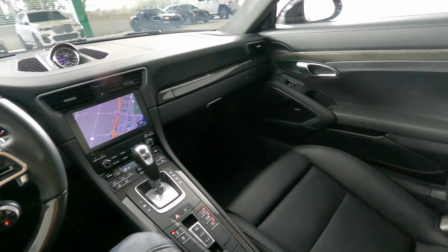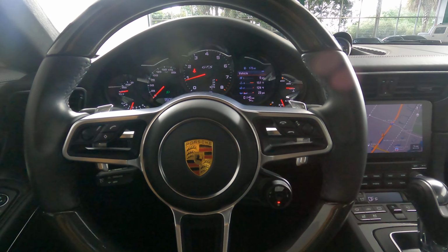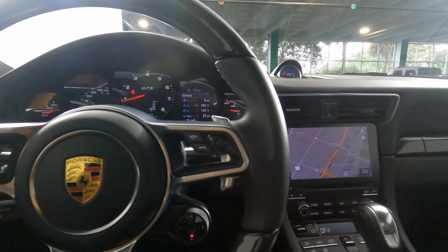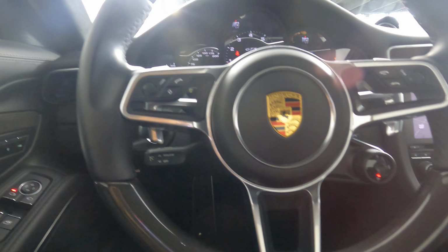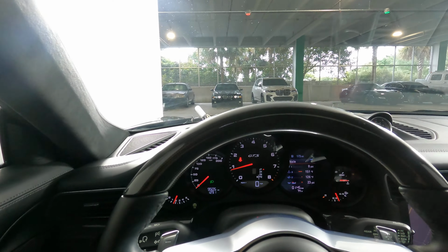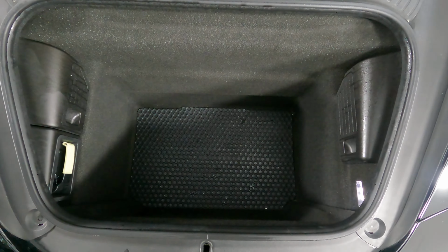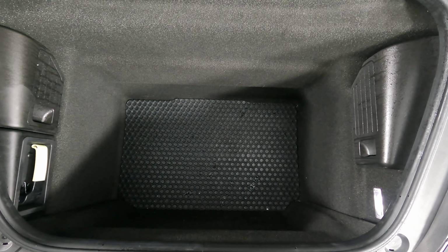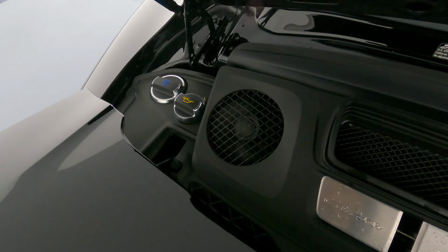Perfect. Let's take a look at the steering wheel. Excellent. So the interior of this car is in perfect condition. Now we're going to have a look at the trunk. And last but not least, the engine bay.